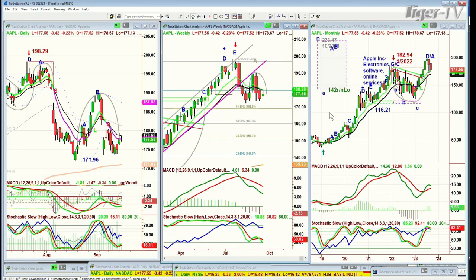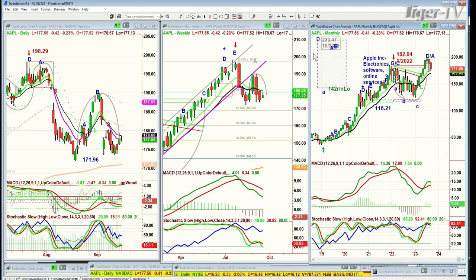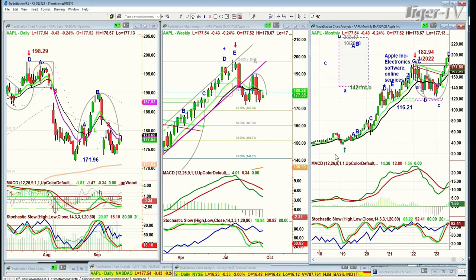233.47 was the high in October of 2018, but that's before the split. So that would have been right here. Was that the high? Or was that the low? Must have been the low. Peak D, right there. This is your peak D right here.